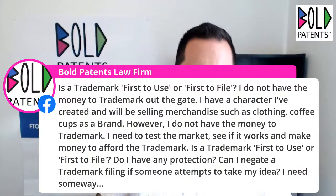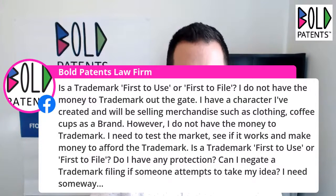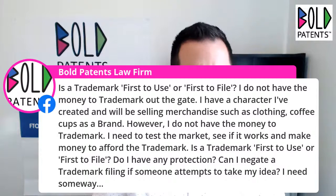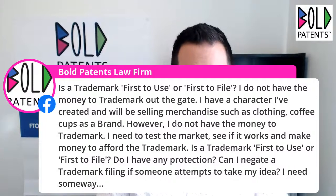Okay, is a trademark first to use or first to file? I do not have the money to trademark out the gate. I have a character I've created and will be selling merchandise such as clothing, coffee cups, and a brand. However, I do not have the money to trademark. I need to test the market, see if it works, see if people want to buy it, basically.